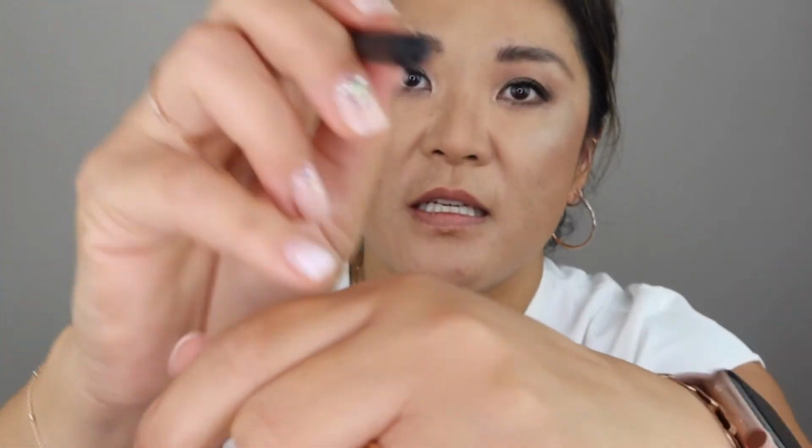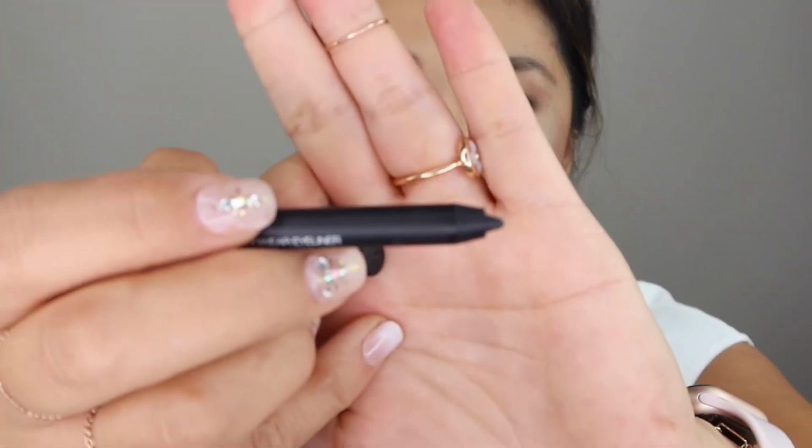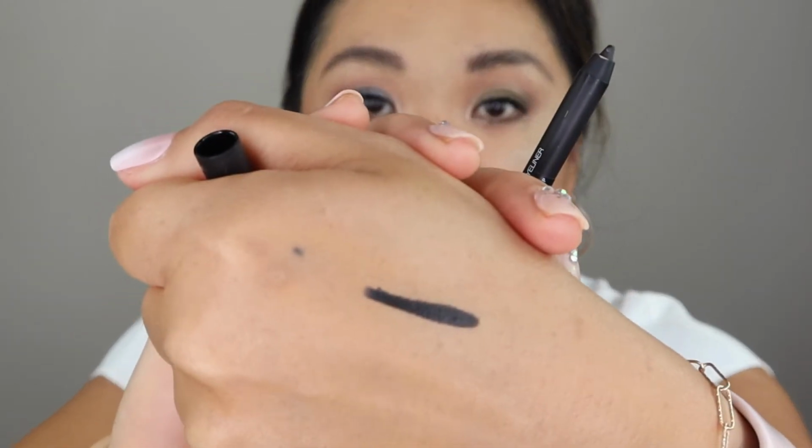Oh, shoot. I forgot I had the high pigment longwear eyeliner from NARS. I ended up using the Patrick Ta eyeliner, but let's go ahead and take a look at this. I'm going to swatch this right here on my hand. It's the sharpening pencil. Look at it. It looks like it's sunk in a little bit. Ooh, that is super black.